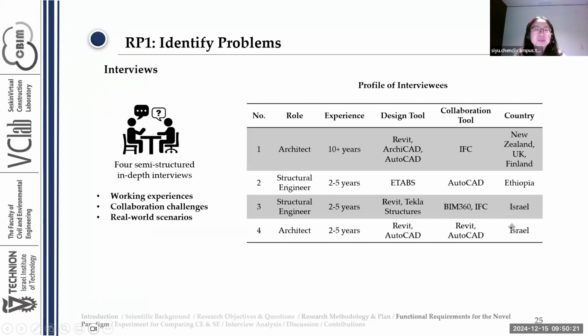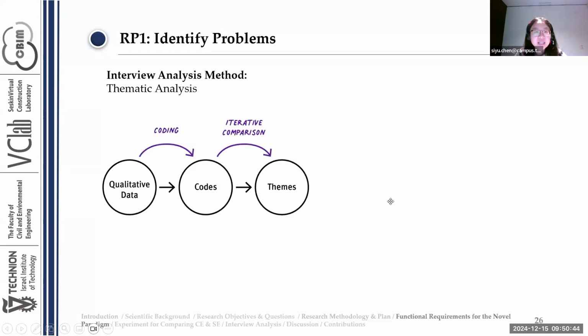Okay, let's get to the first part of this research. We conducted 4 semi-structured in-depth interviews asking the participants about their working experiences, design collaboration challenges, and the corresponding real-world scenarios. And here are the profiles of the interviewees. They have working experience in this industry. And to analyze these interviews, we use thematic analysis.